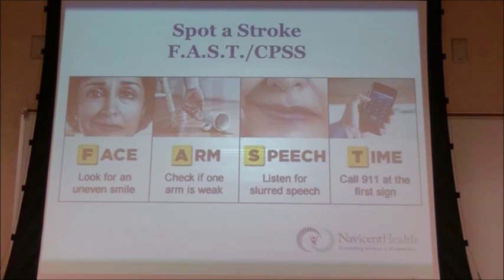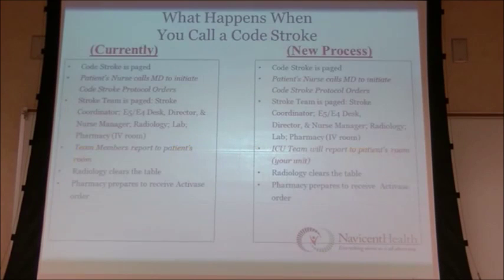Not only do we want patients to know to call 911 if they're out in the community, but as a healthcare facility, we have time parameters that we'll discuss also, and how quickly things have to get done and how quickly we have to move through that process.